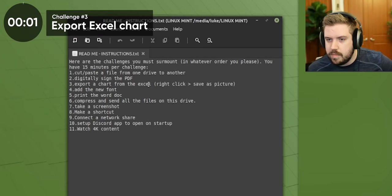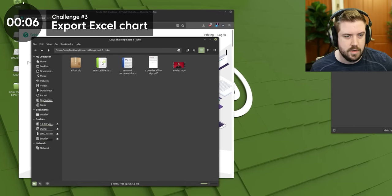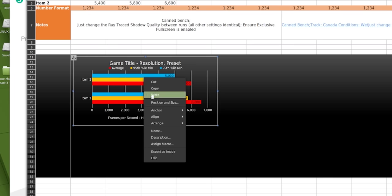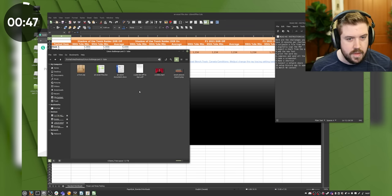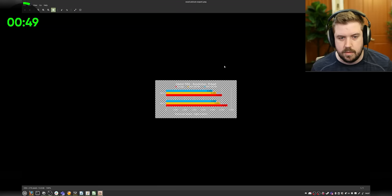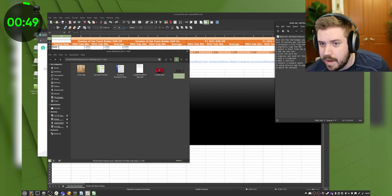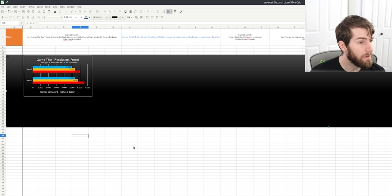Export a chart from the spreadsheet. Right click, save as picture, an Excel file. This has got to be the chart we're trying to right click, export as image. Did that work? I've never done this before. I wasn't even fully aware that was a thing. Looks like it worked. It has a transparent background, but it doesn't matter, I don't think. So this black background is not the color of the cells. The black background is just an image.